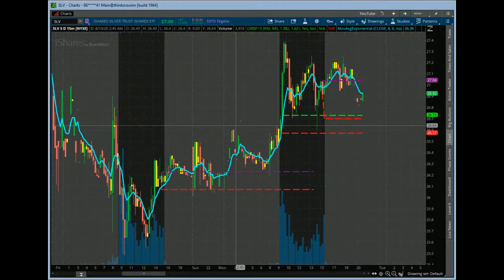GDX, a couple strong centers right there. Then it just kind of got nasty intraday there. But let's see how it holds. It's still kind of hanging in there. It's over the 15 orb today, and bullish still, proving otherwise in the daily chart.